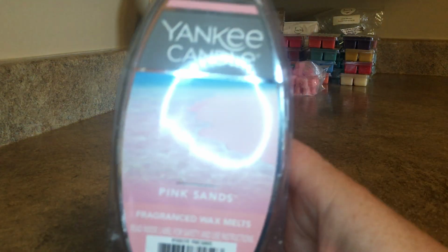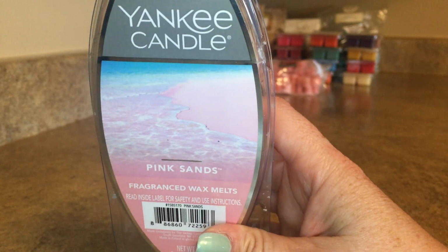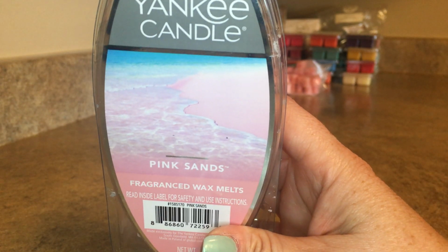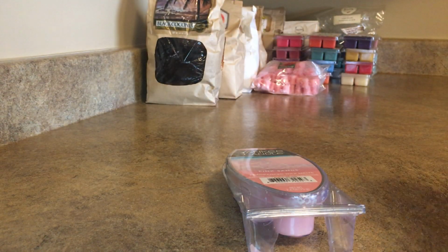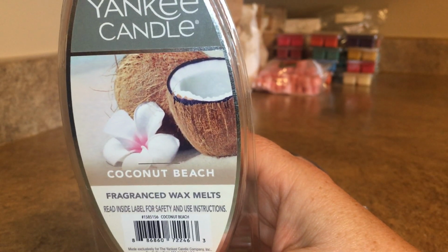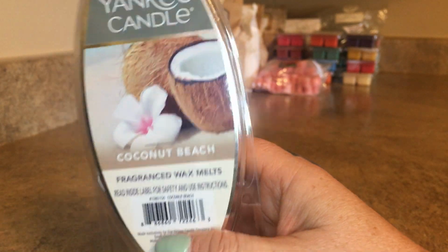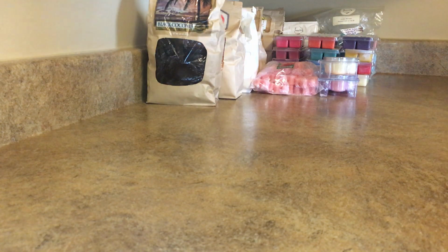And then we have Pink Sands. Probably one of my favorite Yankee Candle. It's one of their classic scents. It is beautiful. I also like Golden Sands. I think they do. It's really, really nice. So there's that. And Coconut Beach. These two I purchased when I was down in the States, again in the very beginning of March. So anyway, I'm looking forward to this because it's coconut and we love each other.